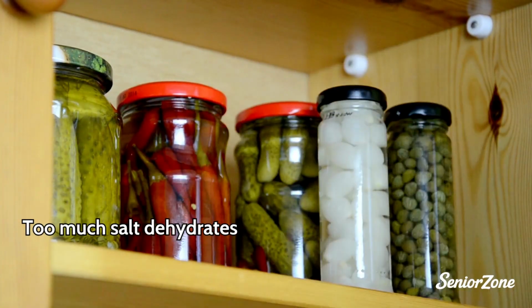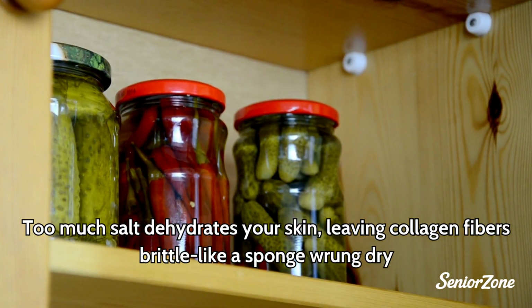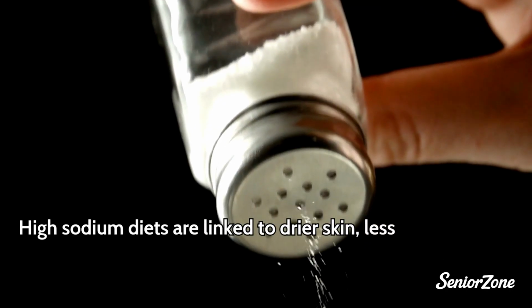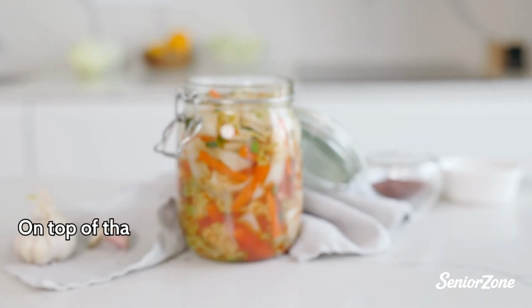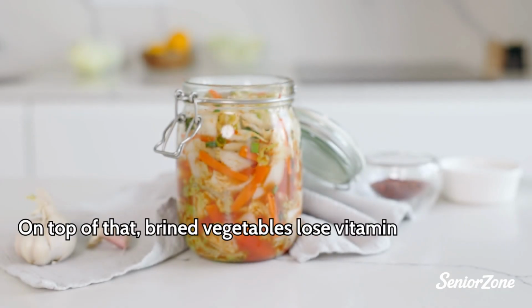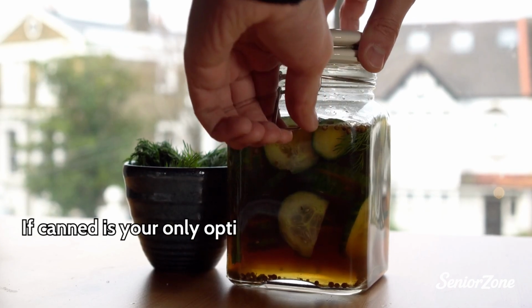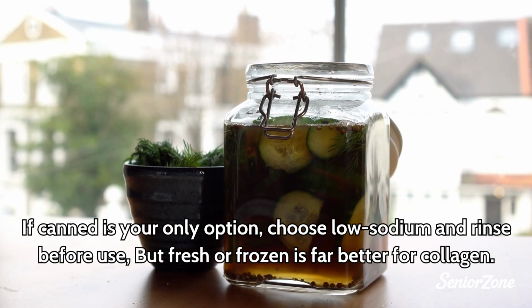Too much salt dehydrates your skin, leaving collagen fibers brittle like a sponge wrung dry. High sodium diets are linked to drier skin, less elasticity, and slower healing. On top of that, brined vegetables lose vitamin C before they even hit your plate. If canned is your only option, choose low sodium and rinse before use. But fresh or frozen is far better for collagen.